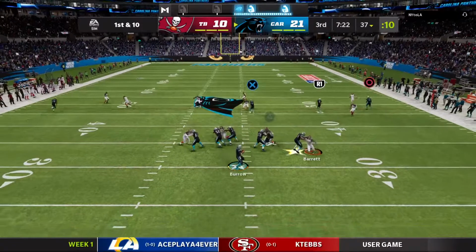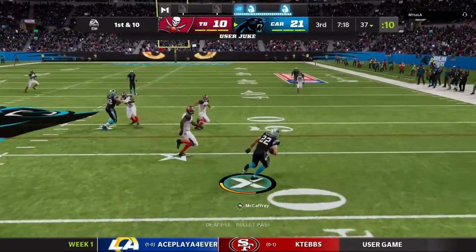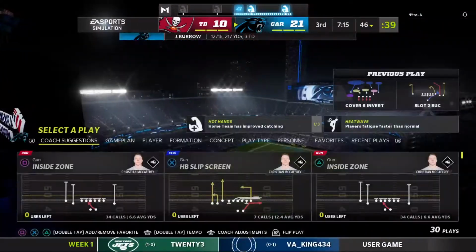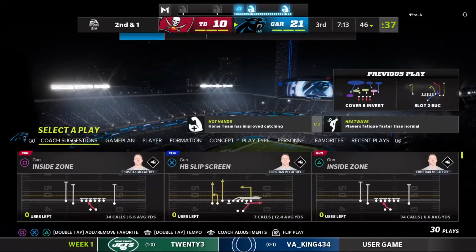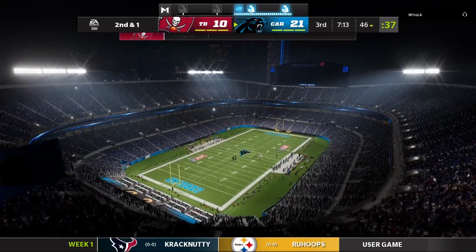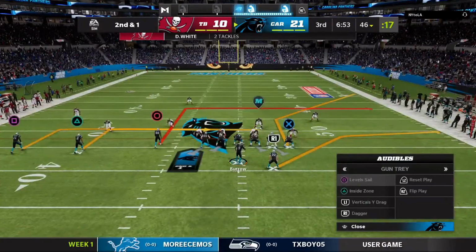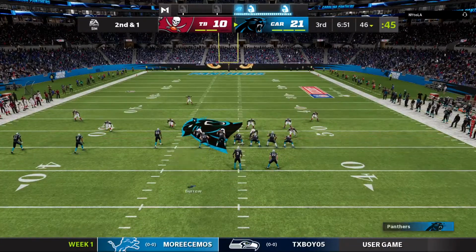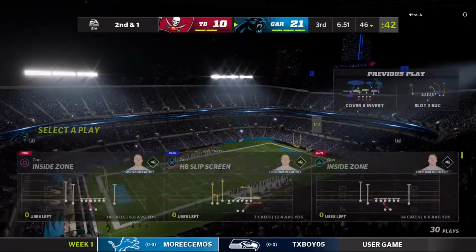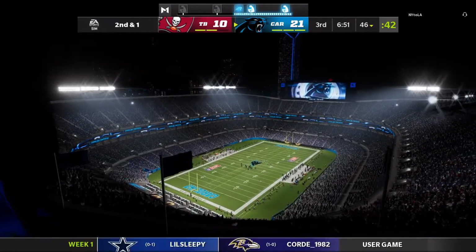Now it's Burrow. And he'll dump this off to his running back, McCaffrey. And this will be good for a pickup of 9 to the 46. I think the best offenses love to get the ball to their running backs in open space because they have the ability to make people miss, and they also have the ability to run over people. And if you do that throughout the game, after a while, they might just run through some of those tackles and go a long way. Well, we saw him shed a nice tackle on that play.